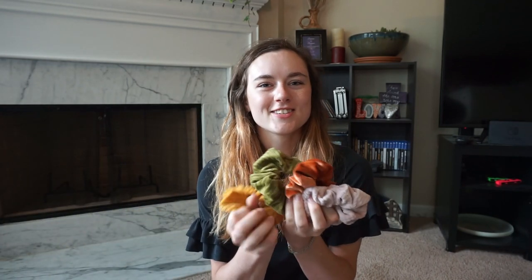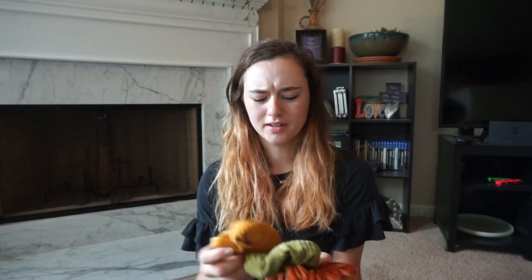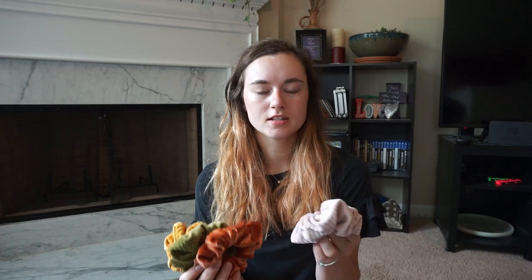So then moving on from clothes, I guess, wearable things, is going to be kind of a segue. Hair scrunchies. I love these hair scrunchies. I got them from Claire's, I think for like $6 each, but when I went, they had a buy three, get three free kind of thing. So technically I got two for $6, and I got six of them. I don't know where the other two went. Oh well. But anyways, I absolutely love these.